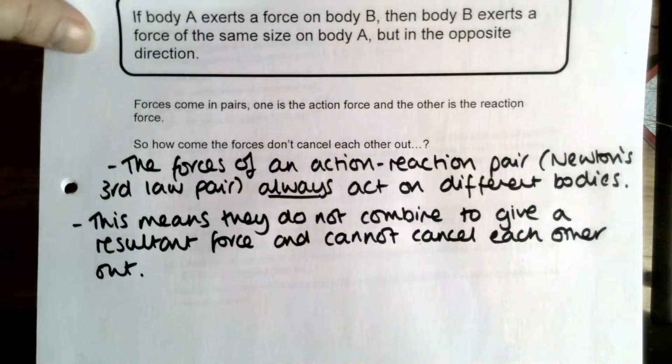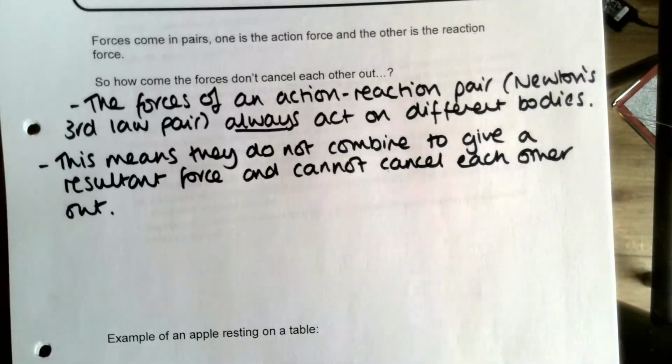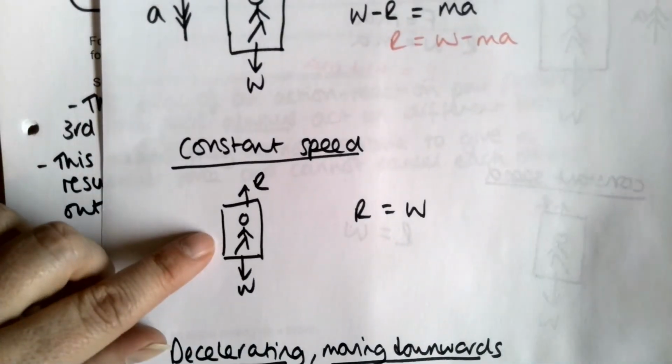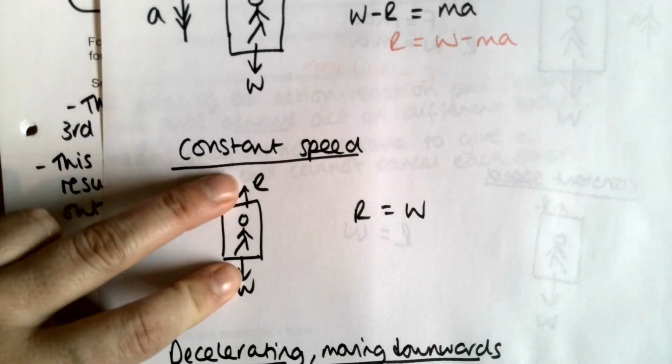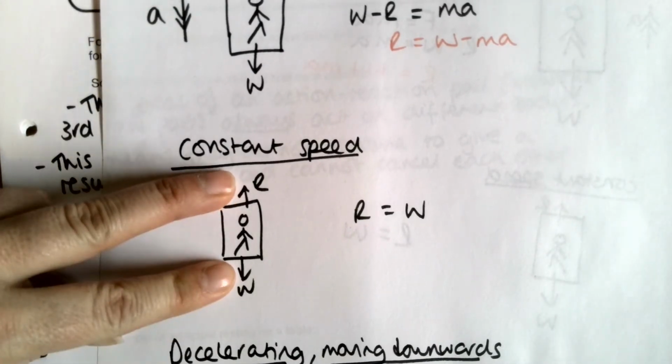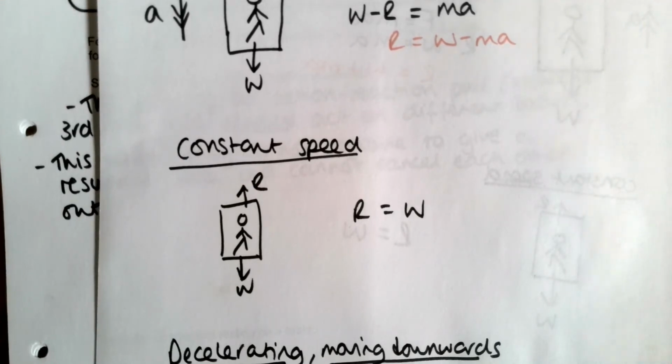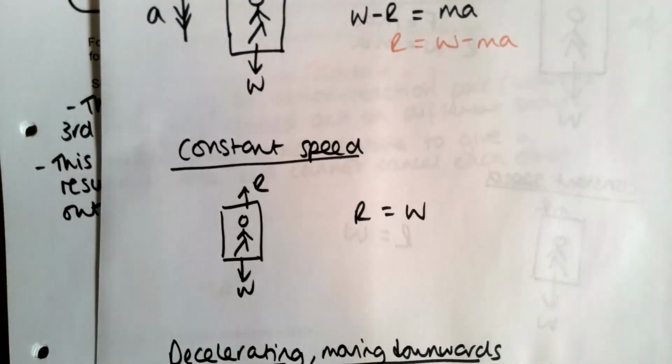Now, if you have two forces that are acting on the same body, then they're not an action-reaction pair, even if they might be equal in size and opposite in direction. So, like in this situation here with the lift that was going at a constant speed, yes, these two are equal in size and opposite in direction, but they're not a Newton's third law pair. Newton's third law pairs always act on different objects and they're always the same type of force.